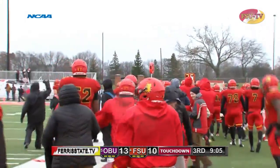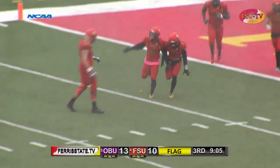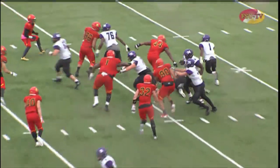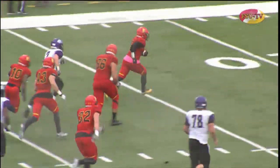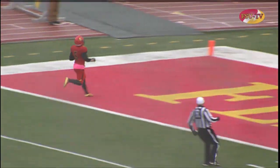Oh, well, we got a late flag here, but I think it might be after the play. But I think that touchdown is going to stand. Jaleel Canty picked it up on the scoop and score for Ferris State as the Bulldogs with a flag here at the 19-yard line. And we'll wait and see what this call is going to be as the defense starts to come alive here for Ferris State in the second half.